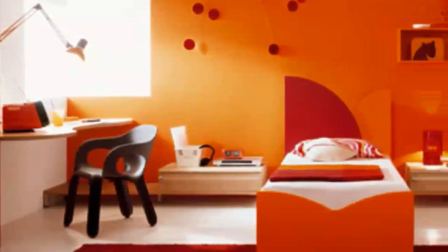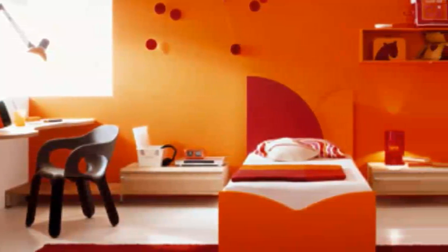Number 9. Be sure to include multiple kinds of lighting in a kid's room. Overall lighting is a necessity, but so is a reading light. It may even help them find the bathroom in the middle of the night.